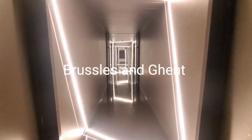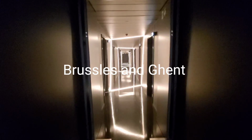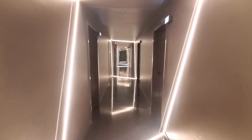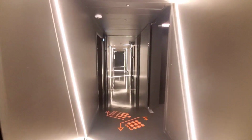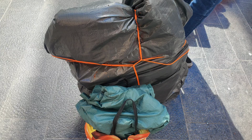So after a long, hard ride yesterday in the rain, I ended up here at this very nice and extremely modern hostel in Belgium. I'm taking the train out to Brussels tomorrow. Should be a good time. This is a still picture of the train station I left out of. And this is my first time packing up the bike like this, but it worked out well.